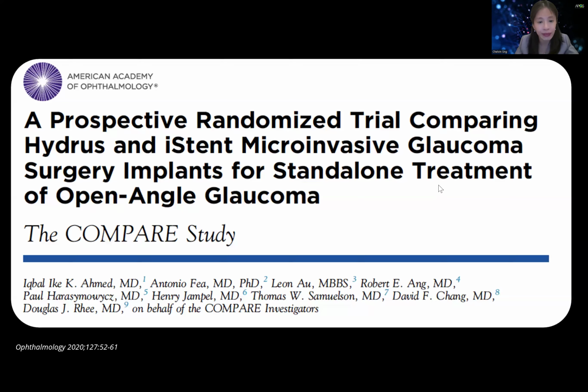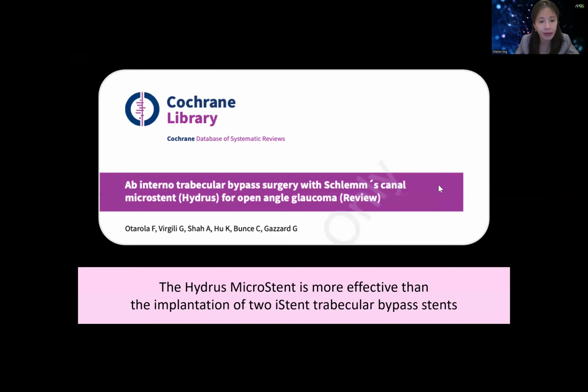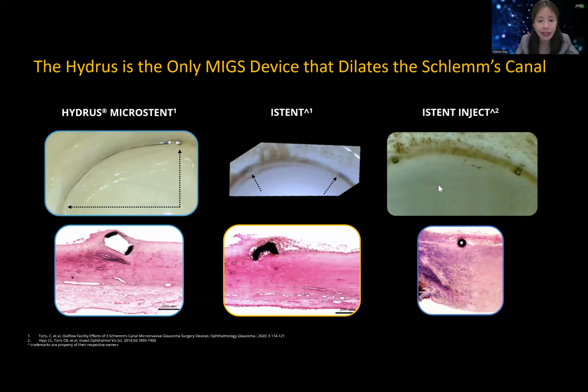The COMPARE study was a prospective randomized trial comparing the Hydrus with 2 iStent G1 devices. Significantly, 20% more eyes were medication-free after the Hydrus Microstent compared with after 2 iStents. These results are consistent with the findings of the Cochrane review that the Hydrus Microstent is more effective than the implantation of 2 iStents.